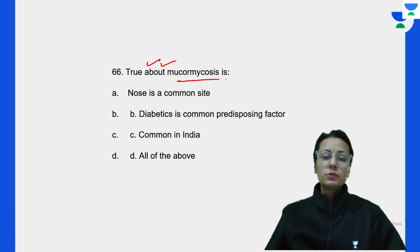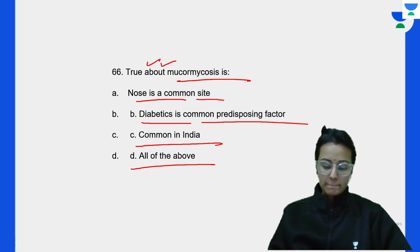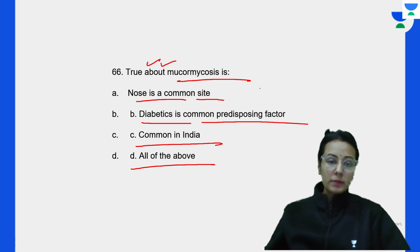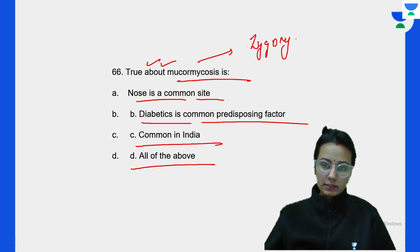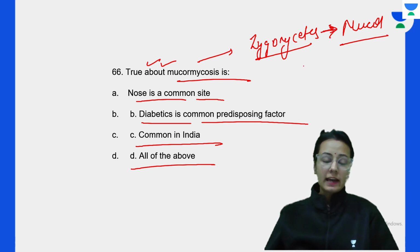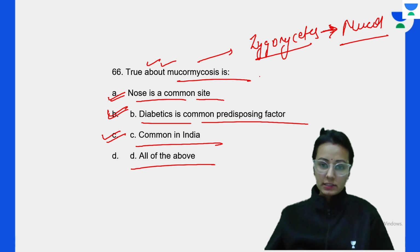The next question: true about mucormycosis is the nose is a common site, diabetes is a common predisposing factor, common in India, or all of the above. So, mucormycosis means we are talking about the zygomycetes, that is, we are talking about Mucor. And what is the most important risk factor for the zygomycetes? That is diabetes. So this is a true statement. It is common in India, and the nose is a common site. That is the rhinocerebral.